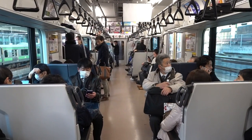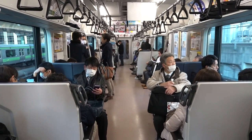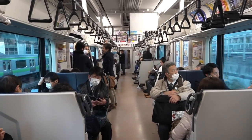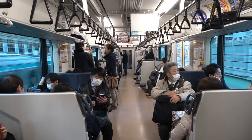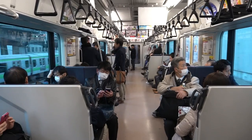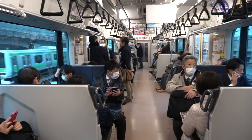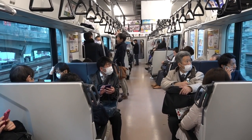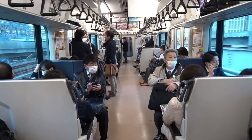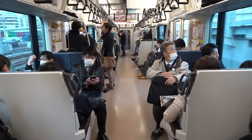This is the Ueno-Tokyo Line train for Maebashi via the Takasaki Line. Green cars are car number 4 and number 5. A green car ticket is required in the green car. The next station is Ueno.